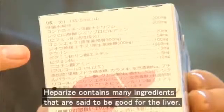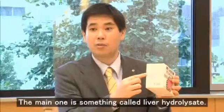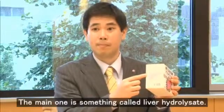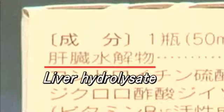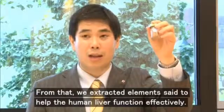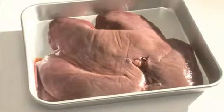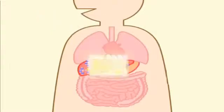Liver hydrolysate. What exactly is it? The main ingredient of Heparize is pig liver. In other words, it uses the power of pig liver to provide support for the human liver, making you feel refreshed.